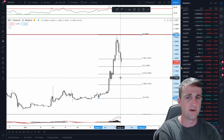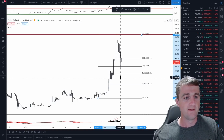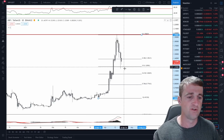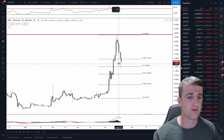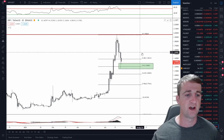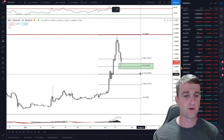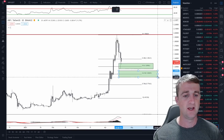I've noticed quite a bit recently that on major parabolic altcoin runs, once they've hit the top and started to retrace, the 50% retracement level, which is at $1.20, has been hit quite a lot before it then starts to push on. But you just have to be wary, because the golden ratio, which is the 0.618 level, is usually a key level.